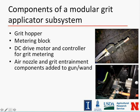The lower diagram here shows, probably difficult to visualize, the bottom of the hopper, where there's a metering block under here. The students used a DC motor that they pulled out of a battery-powered cordless drill, and there's a module that they printed out of plastic to house that motor, and it's connected up here. I've located better components that are more commercially viable for the two that I'm building for University of Minnesota.